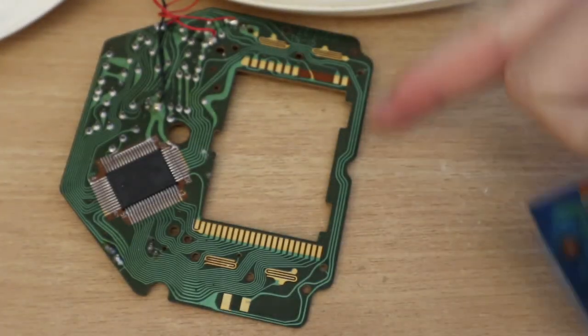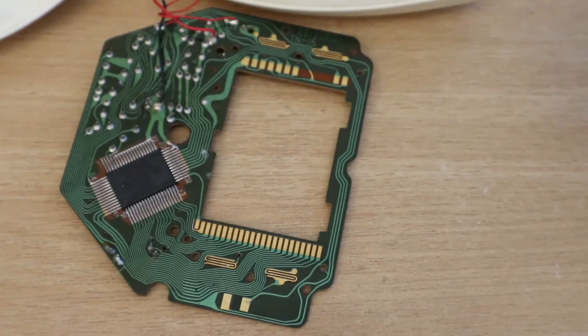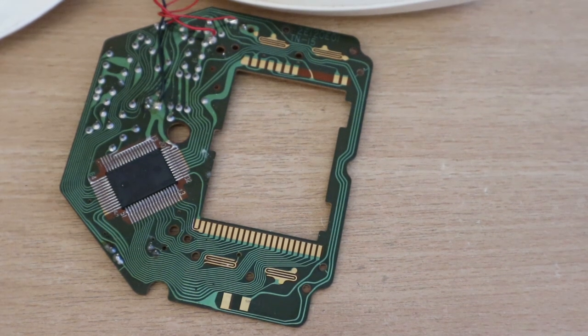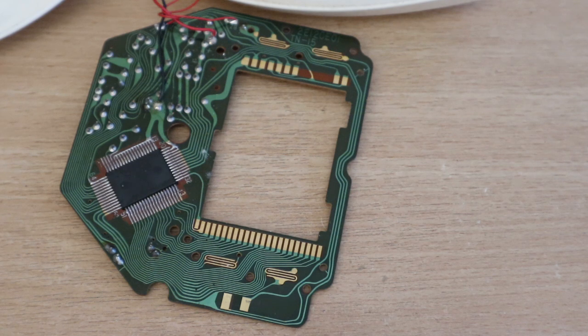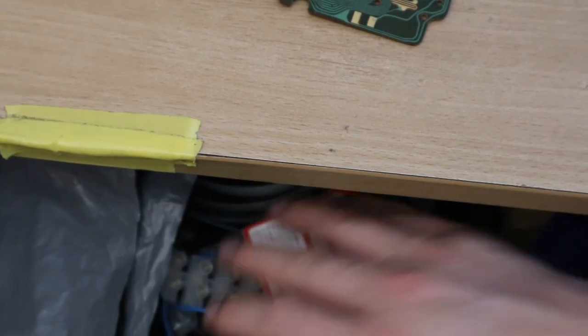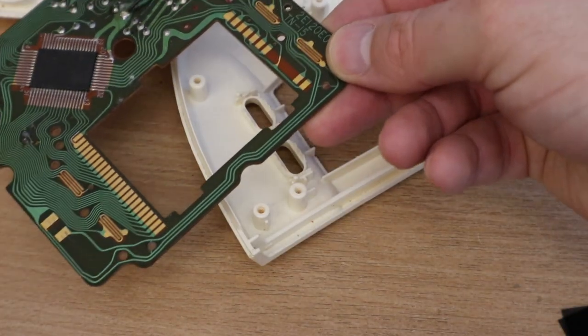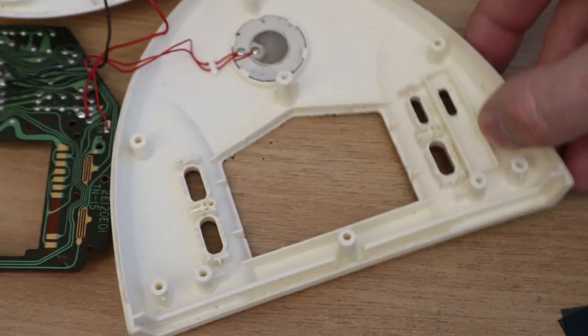Let me get some contact cleaner or IPA or something on these. We'll give it a bit of a spruce. Let's just put that LCD somewhere safe that I don't drop it, because that would be game over if I did. And where's my cleaners? Where's my brush? There's a big can of contact cleaner. I was going to use IPA, but contact cleaner is probably better. Right, where's my brush? Bear with me. I just did that off camera, but I've gone round and given all those contacts a little scrub. So hopefully they are making a good connection now.